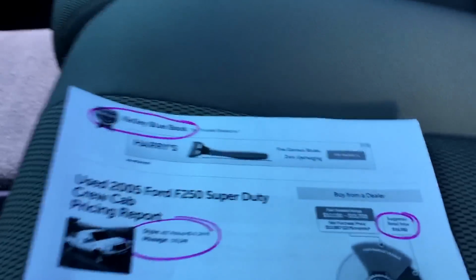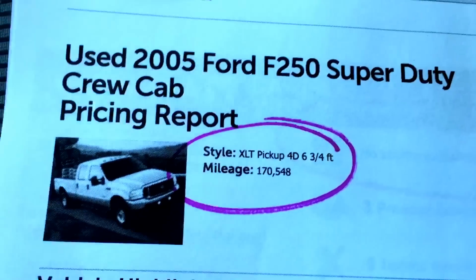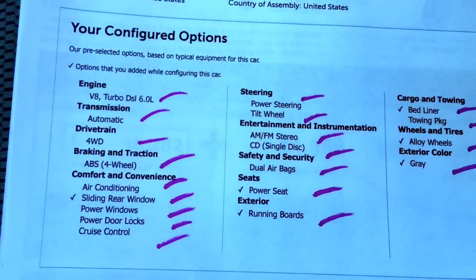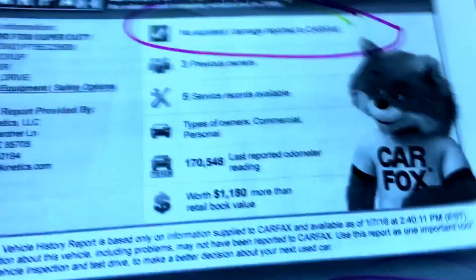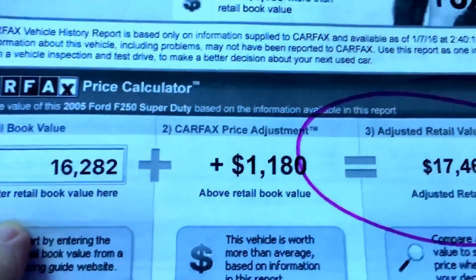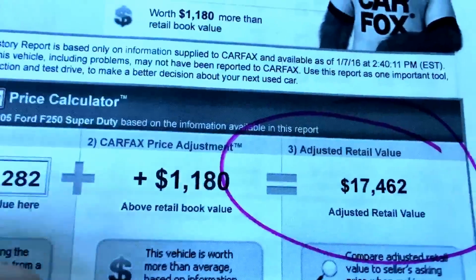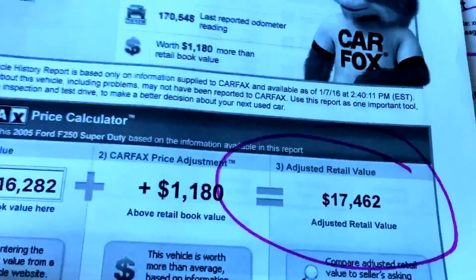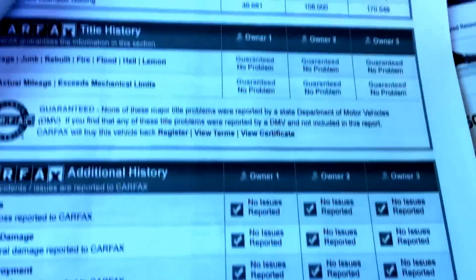Open the hood. Before we go look under the hood, I'll share a little bit of information. The Kelley Blue Book on this truck, an XLT with 170,500 miles, suggested retail price is $16,282. There's all the equipment we did a Kelley on with. Carfax is good, obviously, no accident damage. They add $1,180 for a good Carfax. So their suggested retail price is $17,462. Now that would be without a bulletproof. It's been bulletproofed, so both those numbers in the real world are going to be low.